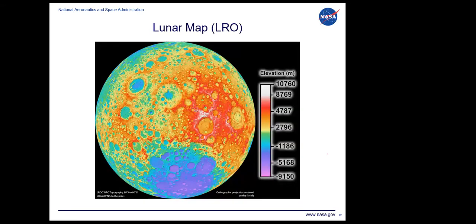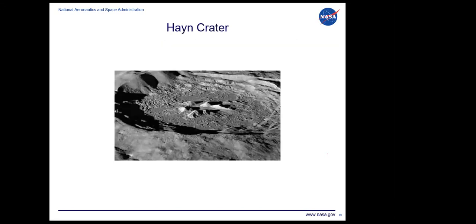This is an elevation map. One of the items on LRO was a laser altimeter to make measurements of how the surface of the moon varies. So you can see there's about a 20,000 meter variation from one part of the moon to another, with various basins and such. This is the Hayn crater. It's near the South Pole.